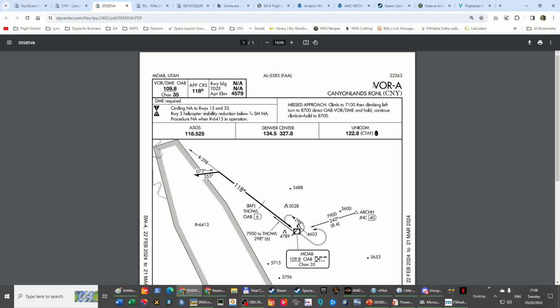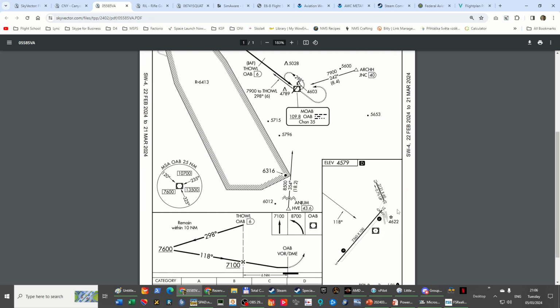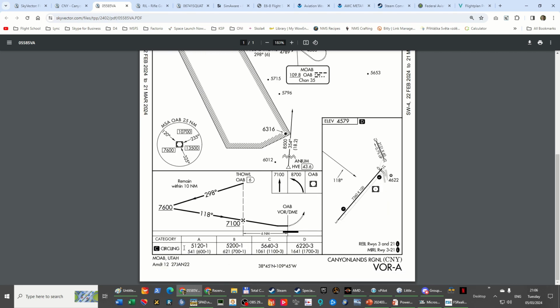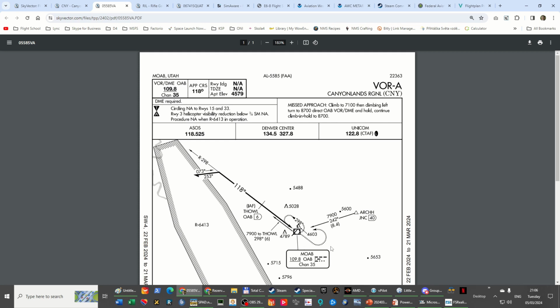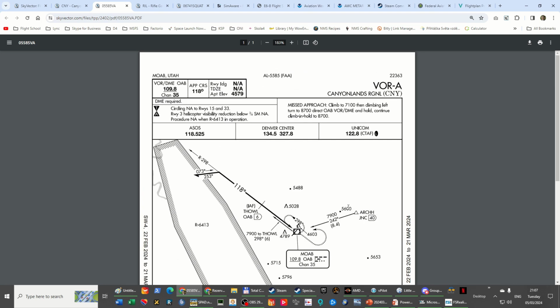So you can see that this approach is not bound to any particular runway, and the reason is quite obvious, because the final approach course is perpendicular to the runway. So the only minima are circling minima. DME is required, or you need to have the GPS that will tell you where you are. Circling is not available to runways 15 and 33. If you look at the chart, these are some very small runway here, kind of displaced from the airport. So you are not allowed to do the circling maneuver to either of these runways.